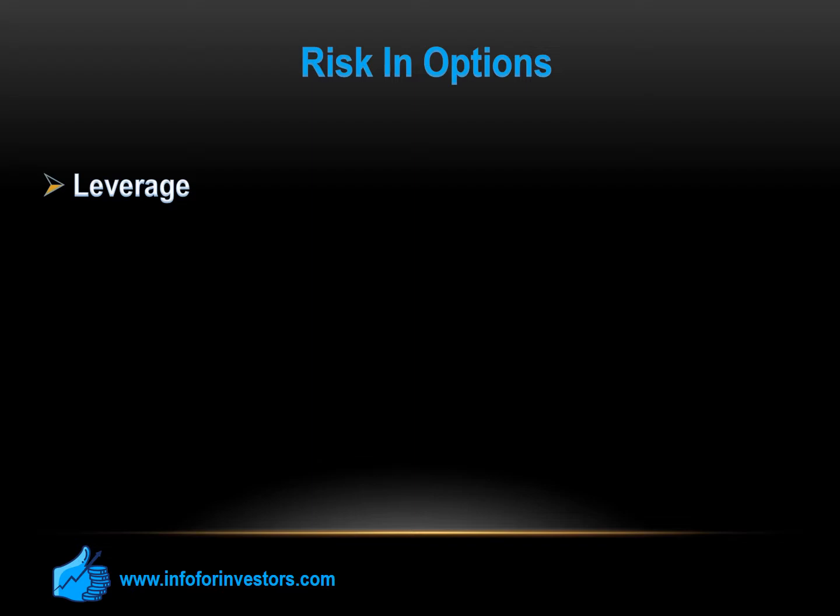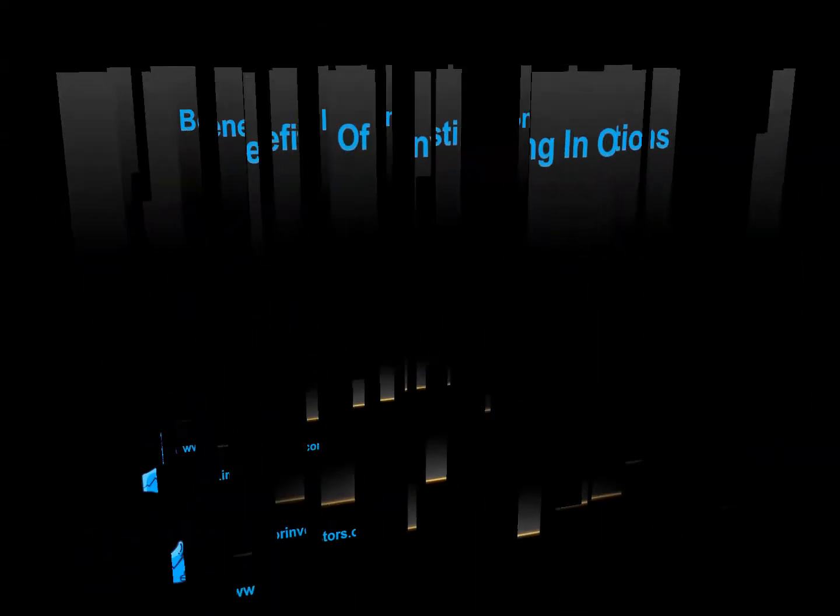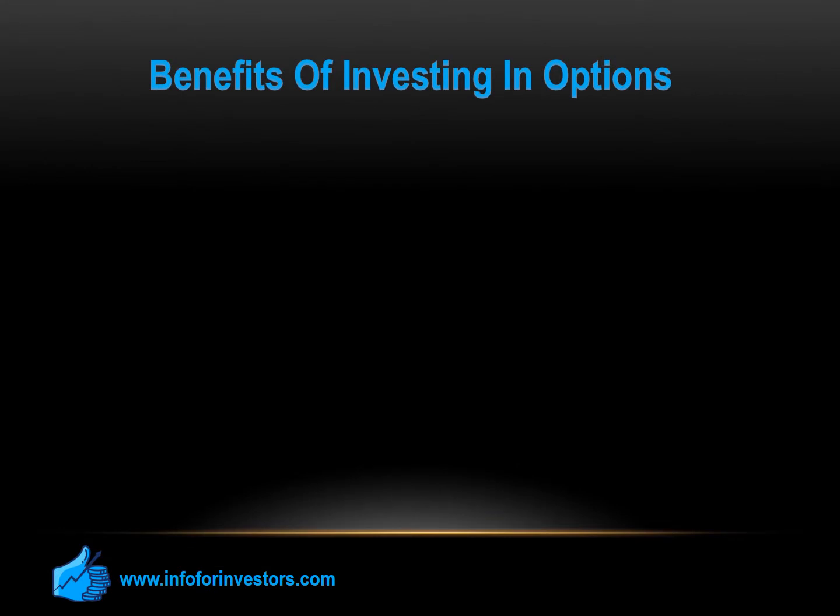The risk in options is minimum. And even though options have many benefits, there are some drawbacks. If the price does not reach the strike price within the agreed upon period, then the holder can lose his initial investment. In spite of the risk and leverage in options, there are great benefits of investing in options, and therefore it is considered a very interesting choice for part of the investors.